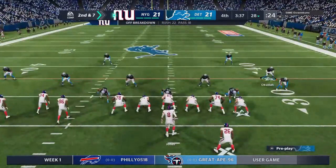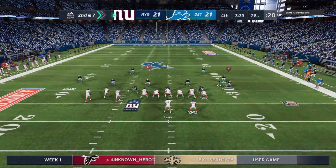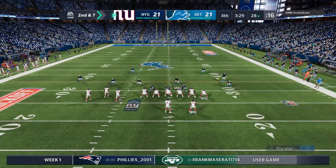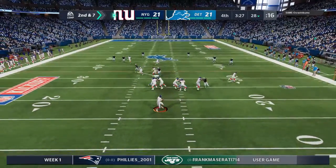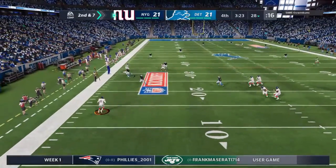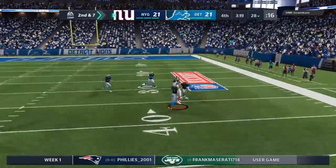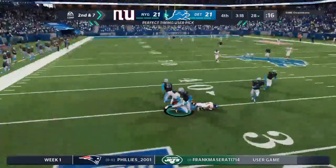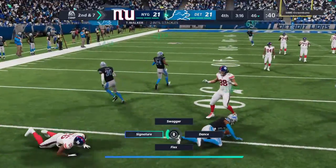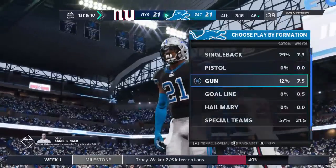4 receivers now in the formation. 3 to the left, 1 to the right on 2nd and 7. Back to throw. Jones being chased out left. Oh, he'll try and throw it deep to the other side of the field. And this is going to be intercepted. Picked by Tracy Walker. And the return out shy of midfield to the 46-yard line.